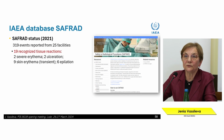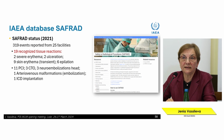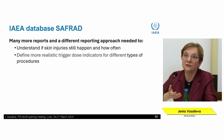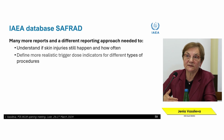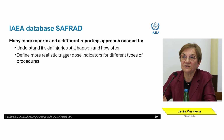And just for information, until 2021 in this SAFRAD database, there are 319 events reported, 19 of which were recognized tissue reactions. But these do not provide sufficient information to understand if skin injuries still happen and how often, because equipment is improving and the experience of the medical professionals is improving. Are these injuries still happening in practice?